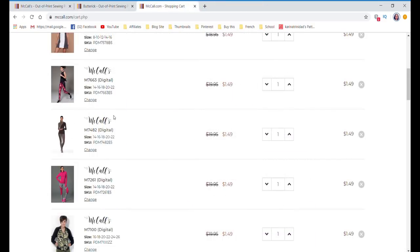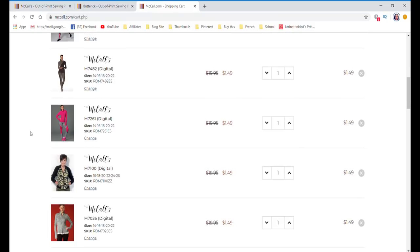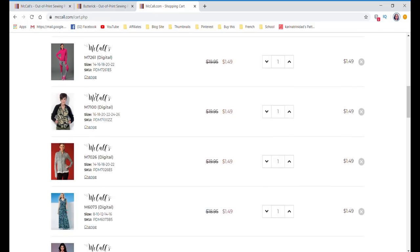I have to remind you, I'm getting all of these because they were available in PDF format. There's a ton of other patterns that are also at $1.49 that I loved, but they don't come in PDF format. So I can't get them.